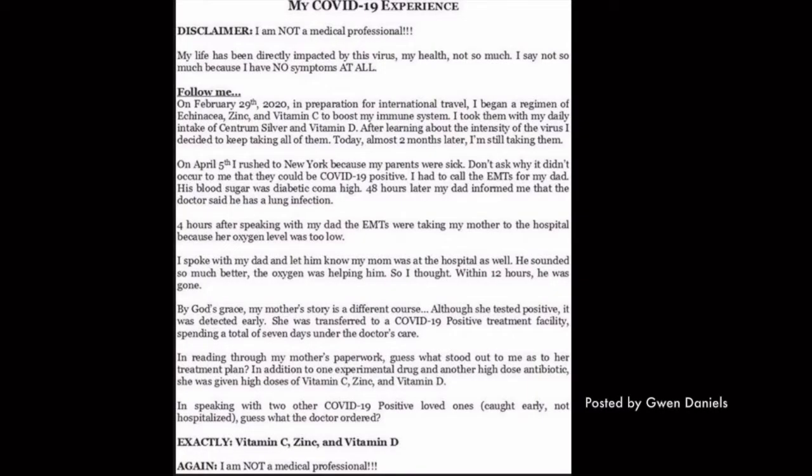And guess what they gave her? This is a woman who was in the same house as her husband who just passed away, and they prescribed her vitamin C and zinc, and told her to eat fruits and vegetables. If that don't tell y'all something, come on. And I just pray for her family.